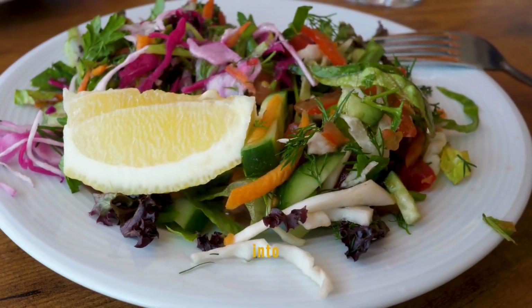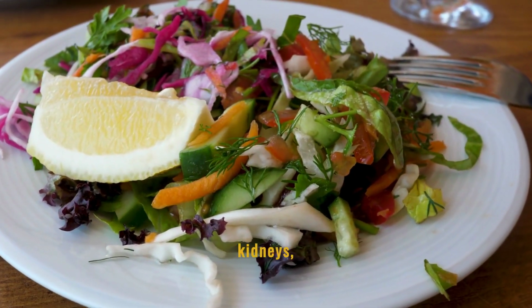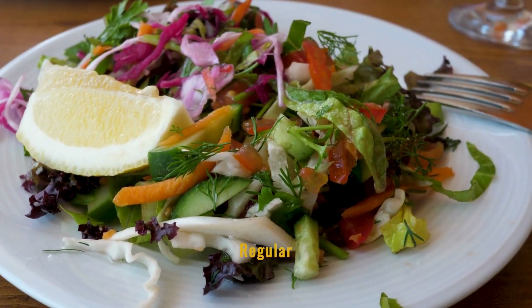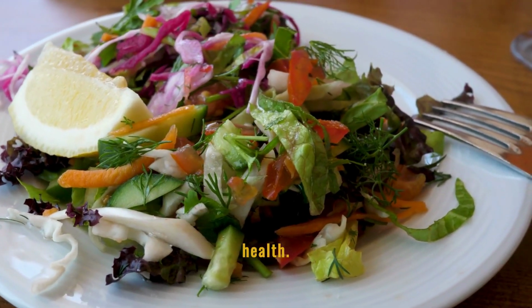Incorporating cucumber and lemon into your diet can be a natural way to help detoxify your body. These ingredients support the liver and kidneys, vital organs in the detoxification process. Regular consumption can help reduce inflammation and cleanse the body of harmful substances, leading to improved overall health.